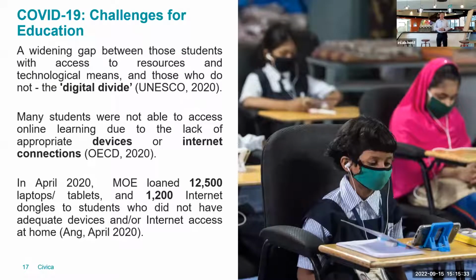Some of the challenges that came to bear: when we moved lessons online, even with the best intentions, some of the students were probably not able to access them. In Singapore, we are quite fortunate in that internet connection is quite stable, and most of us were able to get it. But in many parts of the world, you find that this pivot to online accentuated the digital divide. And UNESCO realized that at a later part and found this in their studies.